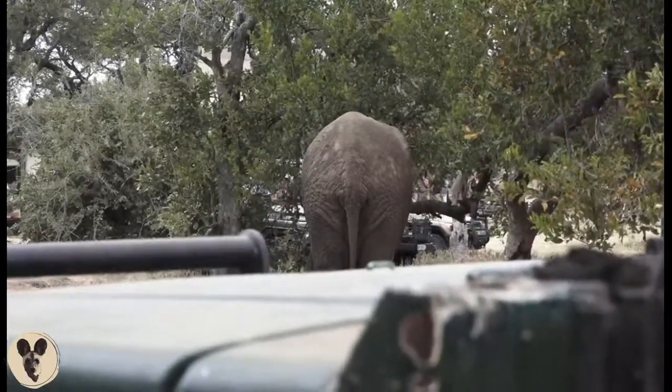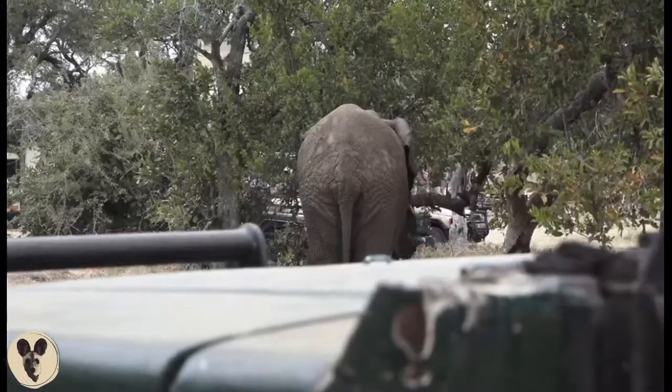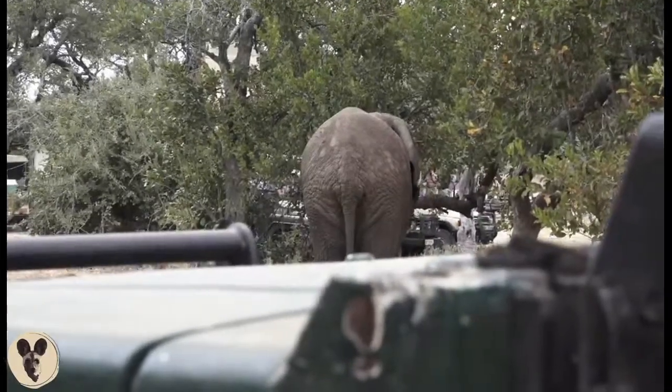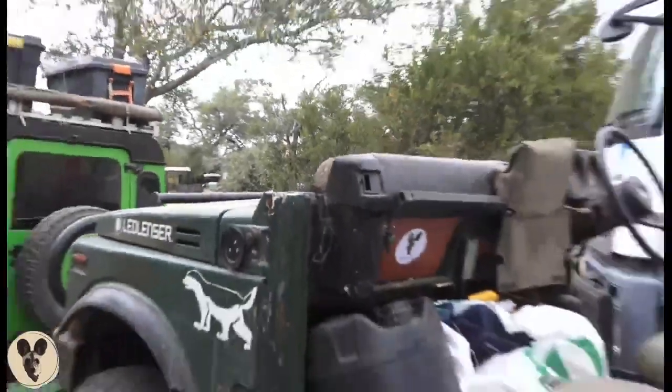I'm pretty sure the mom and calf will definitely be able to hear these rumbles. Elephants can hear these rumbles from large distances. Okay, Brian, watch out. Vim's going to reverse as well.